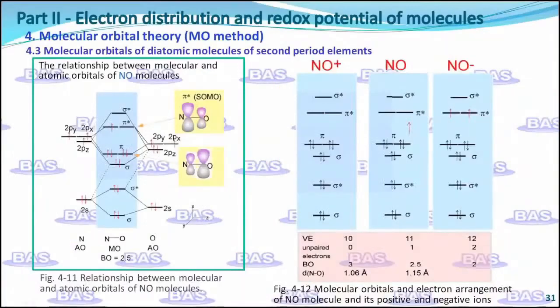The molecular orbitals of nitric oxide are shown in Figure 4.11. The left side shows the orbitals of the nitrogen atom with low electronegativity, and the right side shows the orbitals of the oxygen atom with high electronegativity. The 2s atomic orbitals form sigma bonding and sigma antibonding orbitals. The 2pz orbitals form sigma bonding and sigma antibonding orbitals, and the px and py orbitals form two bonding pi orbitals and two antibonding pi molecular orbitals.